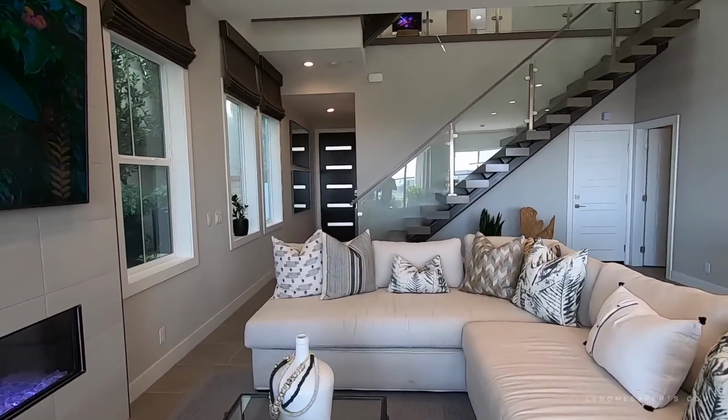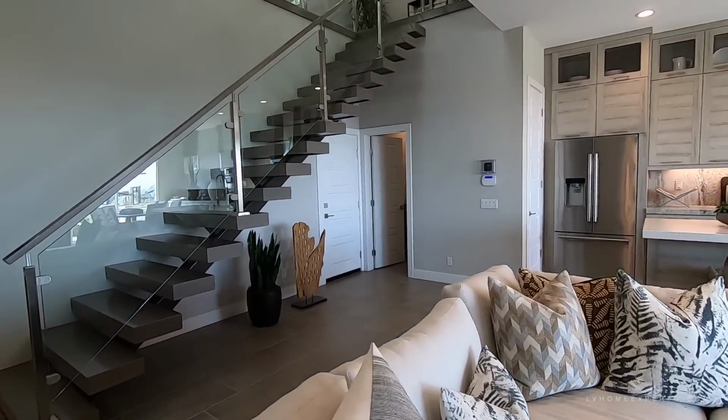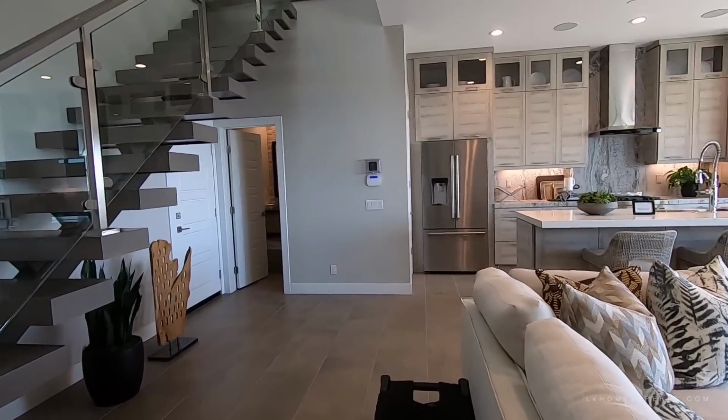Yeah, it looks like it's $7,300 a month, 25% down at 1.75 million at 3.375%.